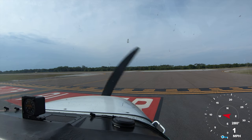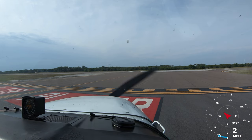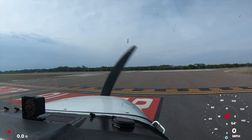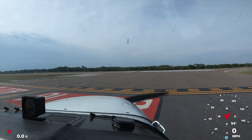Sanford Tower, Skyhawk 97650 holding short of 9 left at Bravo 2, ready for departure. 97650, Sanford Tower, hold short, we're on 1 left. Hold short, 9 left, 650. 682, try Bravo 3, contact ground. Right down Bravo 3, to ground, 682. 97650, turn left heading 050, 9 left at Bravo 2, cleared for takeoff. Left to heading 050, 9 left at Bravo 2, cleared for takeoff, 97650.